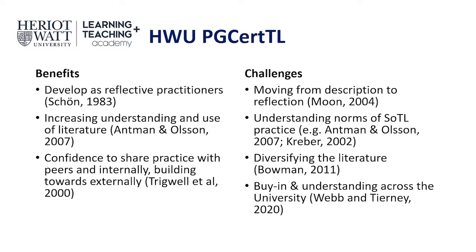Now, we recognise that diversifying the literature is important and we continue to do that, but we know that there'll always be more we can do in this area, and we would very much welcome suggestions from colleagues across the globe. Finally, as Webb and Tierney note in previous years, getting buy-in and understanding across the university is important. Now, whilst we've got buy-in across the university at senior level, particularly based on the consultation work that we undertook during the design phase, developing understanding with colleagues, perhaps those who've undertaken previous programmes, is taking a little longer.